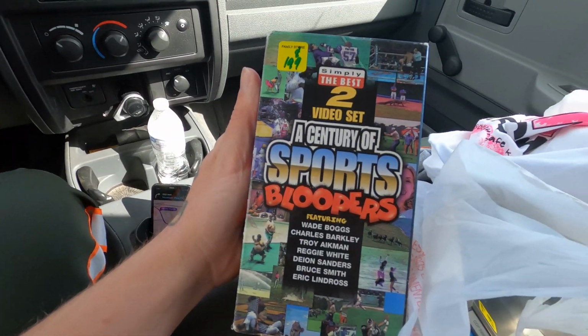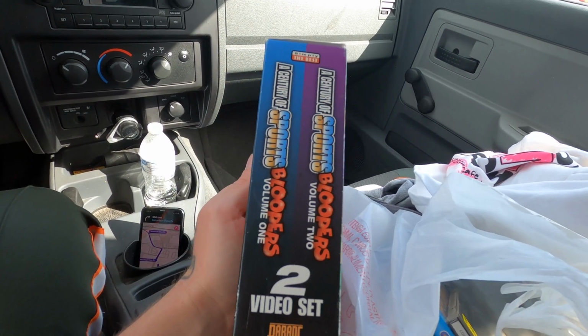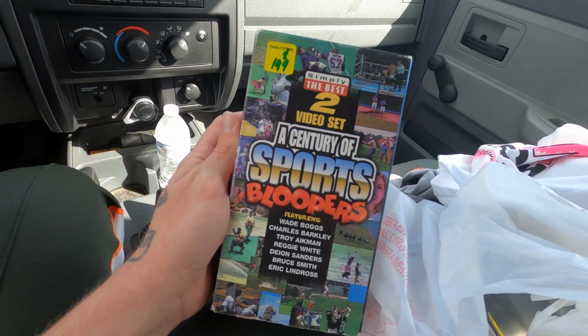Well, guys, I didn't find much in terms of clothing, but on the way out, the video game section came through. I didn't even see it until I was walking out. But you got the video set of sports bloopers. You got the double VHS. My goal is whenever I get a shop, I just want to have old VHS tapes on run 24/7. Movies, old sports blooper tapes, old sports tapes, old wrestling tapes, anything like that. I'm always looking out for stuff like that in thrifts.